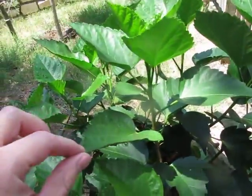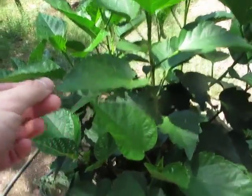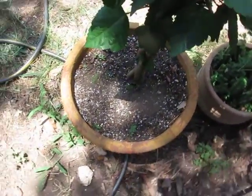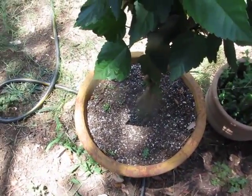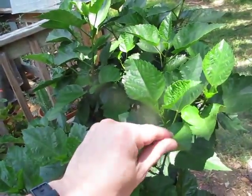I just added compost to these dudes. Might be my imagination, but they look like they perked up because of it. I just put a scoopful right on top and water it in. Here's the other one, same deal. Real firm leaves, they're not wilting at all.